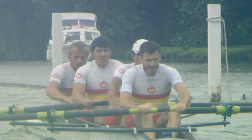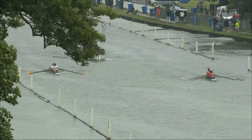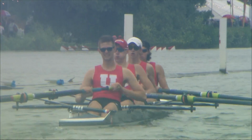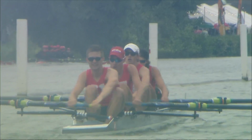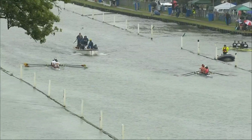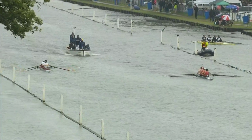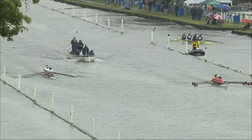Well, this is perhaps a race of youth versus experience. The Utah crew are very young: 2 17-year-olds in the race, 2 19-year-olds in the race. And this Tideway Scullers crew have at least 16 Henley appearances between them, and some very good ex-juniors in that boat. But it still is the young pretenders, the Utah crew, who really dominated this from the start.